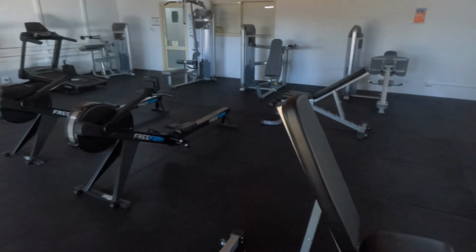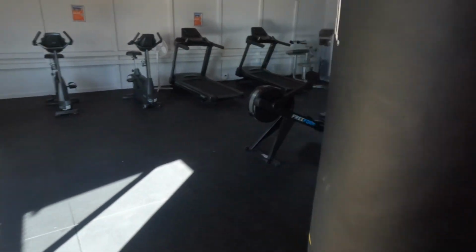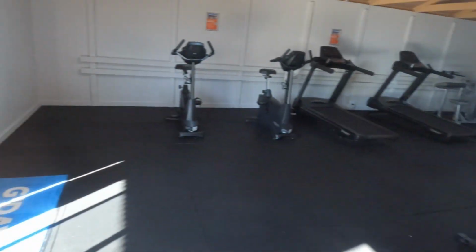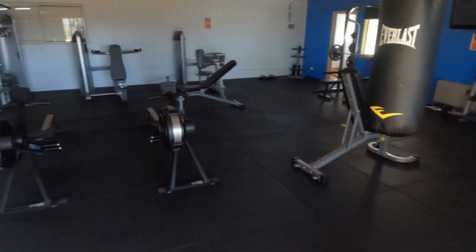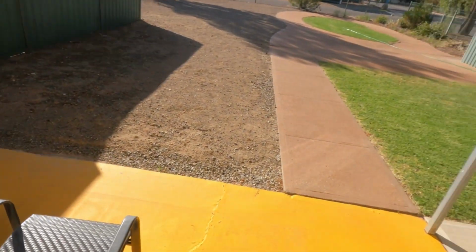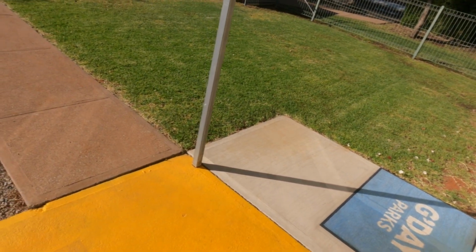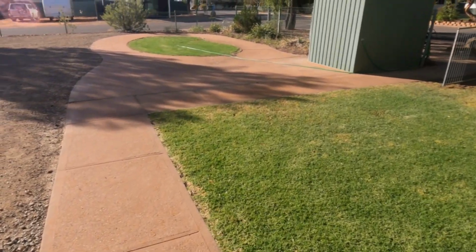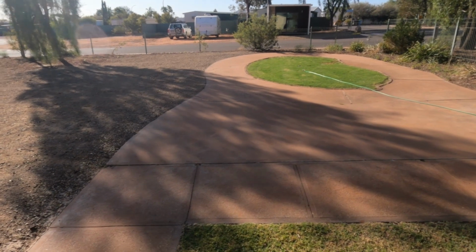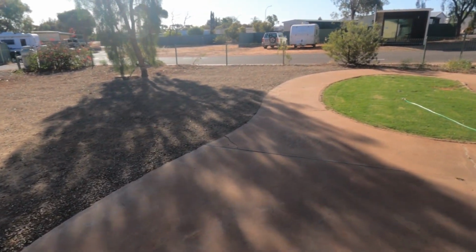Again, it's air conditioned, so you could definitely do your thing. It's a punching bag. Again, the best gym I've ever seen in a caravan park today. So you got some grass out here. And look, there's an area over here again with more cabins, units, etc.